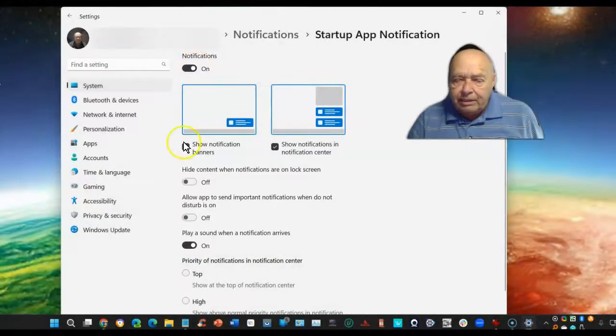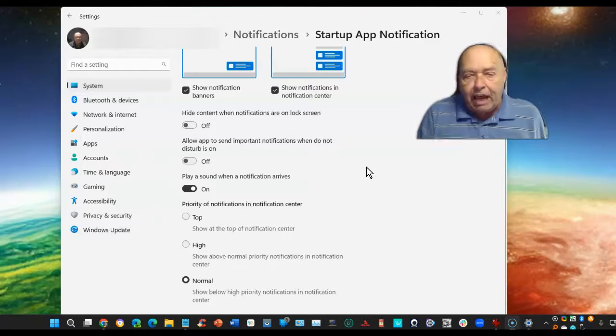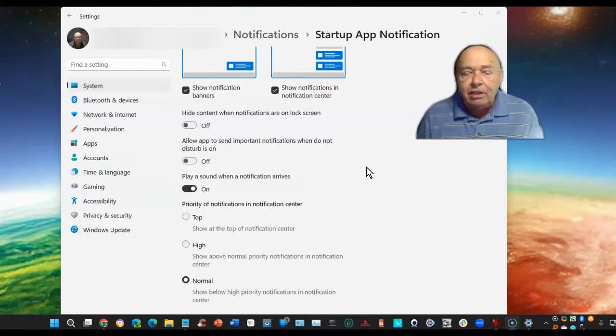It is on. By default, it shows notification banner, which means when something gets added to this, you'll automatically see a notification banner, and you will also see it in the notification center. Once this is selected, you will now be notified, except for certain circumstances, when something automatically adds an item to that list of items that automatically start when your system starts.